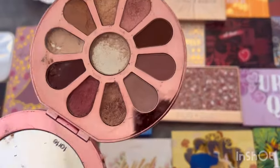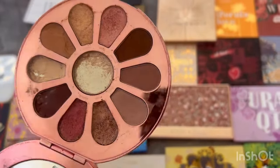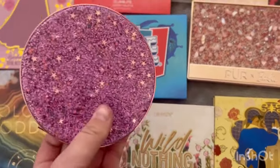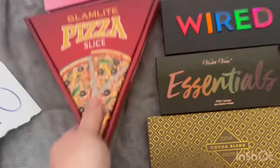Super messy, has a pan in it. The highlighter fell out years ago. So I don't know, it's cute. It's like a mauvey pink. It's going in the maybes though, because I only want to keep it because of the packaging. So maybes.